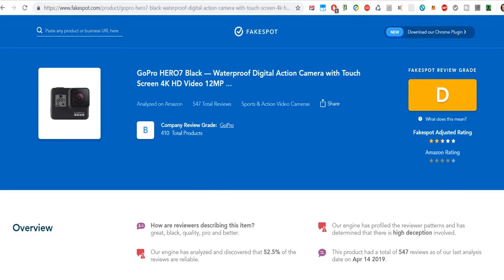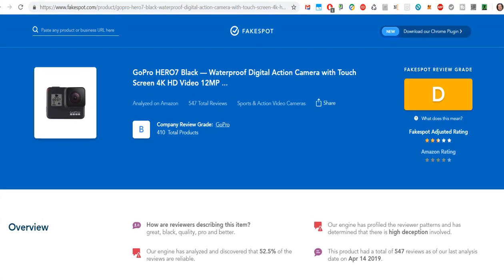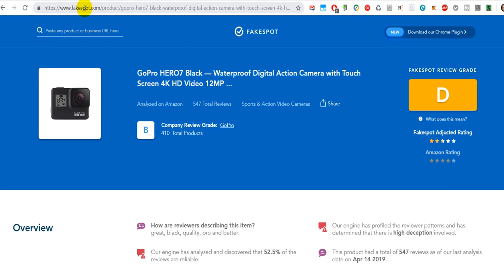What I want to tell you is, this FakeSpot is a good thing, but it's not the final solution for everything, to check the reviews and get an automated final review. You go to this site, only rely on this rating and say, okay, this product must be poor, and I can tell you it's not. If you smash this camera against a concrete wall, it will break definitely, but I have checked it on the road, on the bike, everywhere. It's an awesome camera, I can tell you.